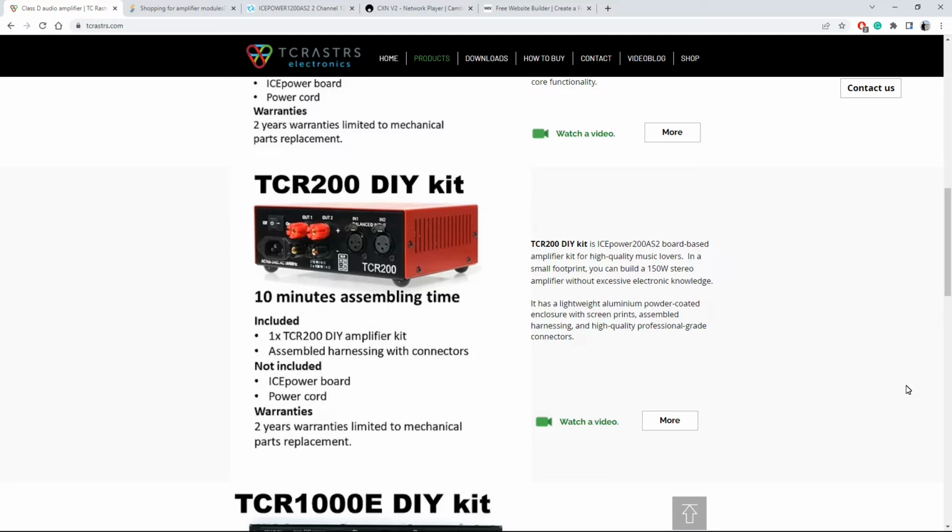There are several applications for this kit. You can use it as a stereo amplifier. It has balanced inputs, but of course you can use unbalanced as well if you properly connect it. I have videos about that.